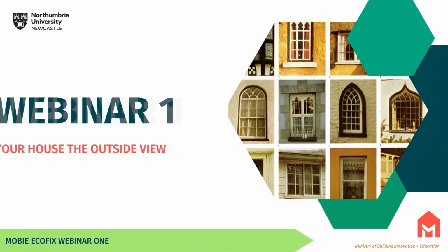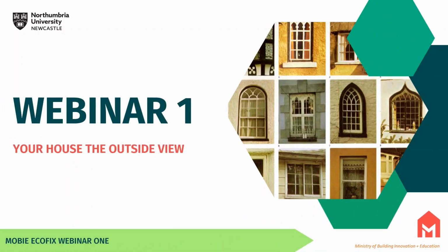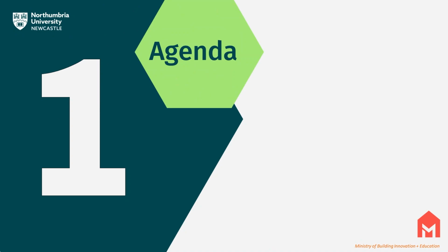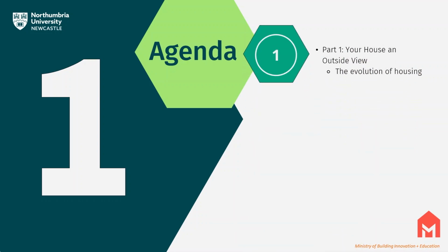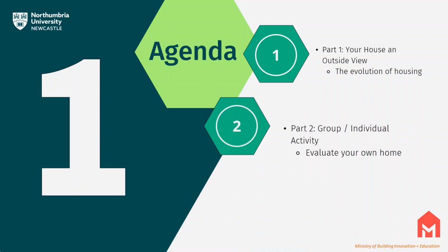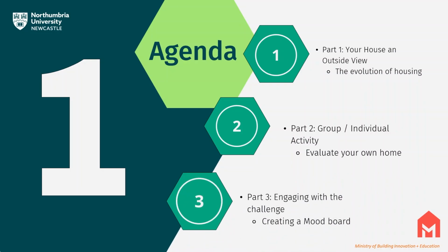Today, we'll be focusing on Your House, the Outside View, a book written by John Breisman and published in the year 1974. Today's agenda will be divided into three sections. Part 1 will be Your House, an Outside View, the evolution of housing. Part 2, the group activity or individual activity, in which you will be evaluating your own home. Engaging with the challenge and creating a mood board will be part 3.